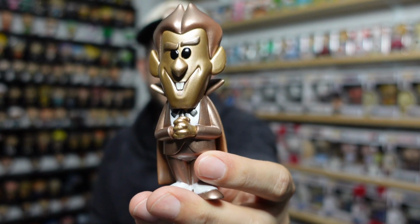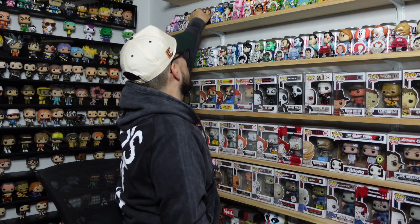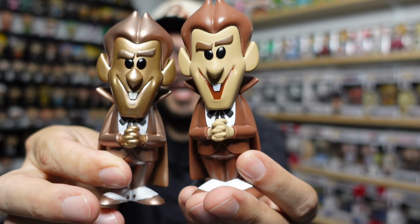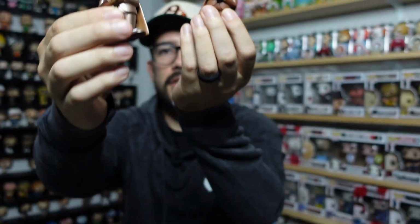So that's really cool. Great color on them. I do have the common, like I said, the normal old school one. I'll show you, just so you can see the difference. So there is the common, and then that is now the new metallic. It's not a chase, it's just a metallic exclusive, basically a Funko Shop exclusive version of Count Chocula. So that's a cool one.